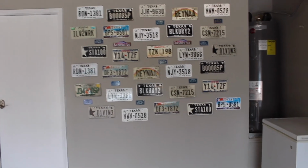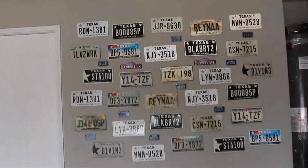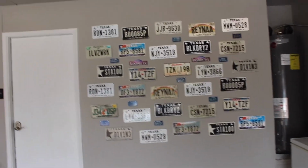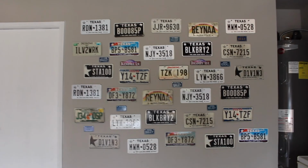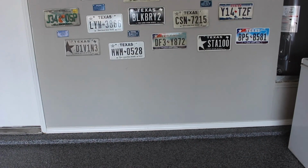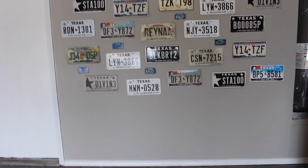Now, as you can see, the door is open and the wind is blowing and the license plates are kind of flapping. It's because the license plates aren't married to the location. As I begin to get other license plates from other states, I will move them around a little bit. I don't want to have all of these up here and then nothing but out-of-state plates here. So as I start getting some different out-of-state plates, I am going to move them around.